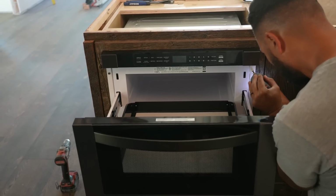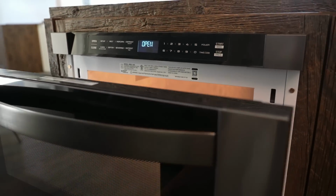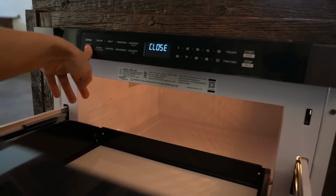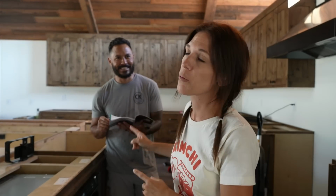Plugged in, good to go? Yep, finished. Good shot, hit that button. Ooh, look at that. Zero effort. Melissa, I have seen the future. The future is drawer microwaves. Microwave is in. Jeremy is reviewing the manual for the dishwasher. That is the last thing that we need to get installed today.